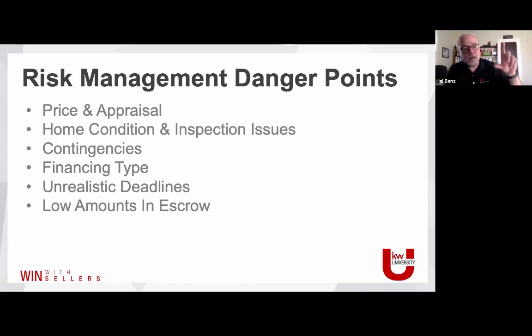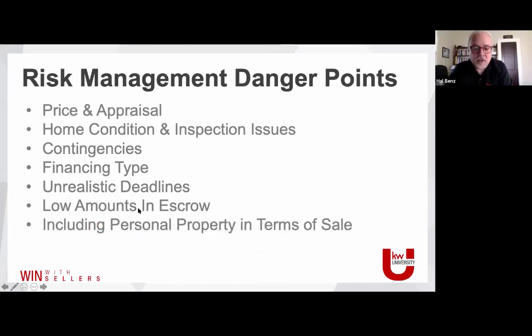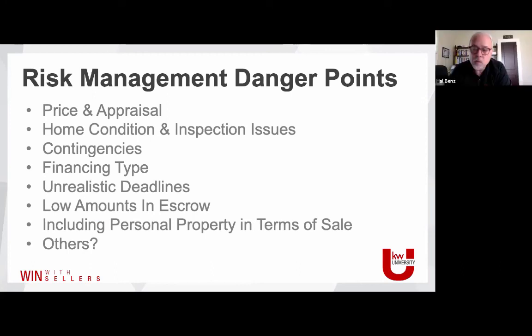So I may look at the total amount of money coming from the buyer in the transaction. If it's a low amount, say an FHA loan with maybe 3% down, I may want all 3% in escrow at the beginning of the deal to protect me. Just something to think about. Things like including personal property, we talked about that before. Keep those separate bills of sale and get those out of the sales contract. What else are potential places where there's risk for your sellers? Anything else you would want to make sure is mitigated in the way that buyer's contract is structured?